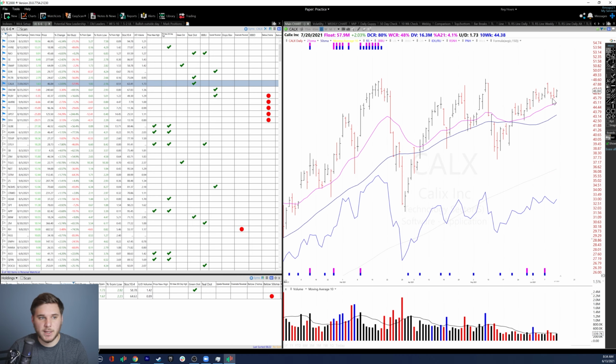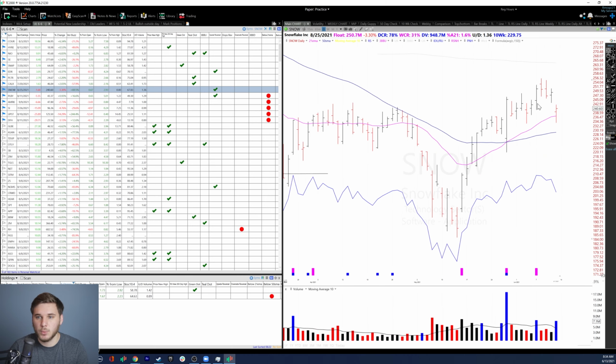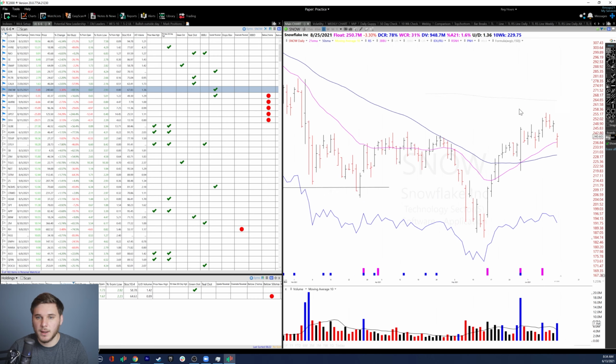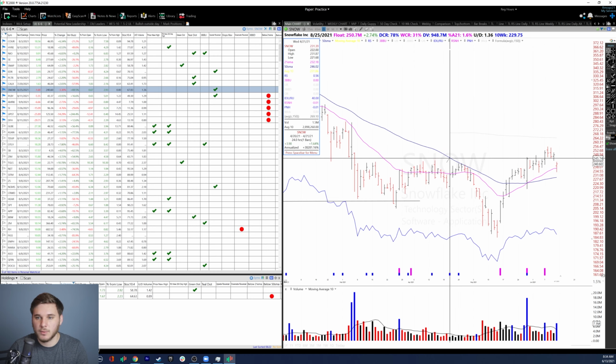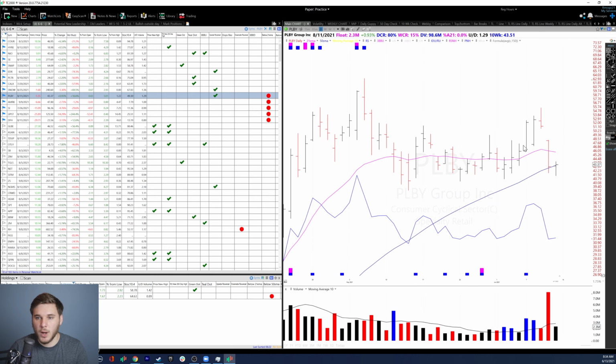Calix just kind of trending higher here. Snow had a promising start to the week here on this Monday, but then had a gap down, but a decent strong close. So we'll see what happens next week, but it is still having trouble around this kind of 245, 250 area.